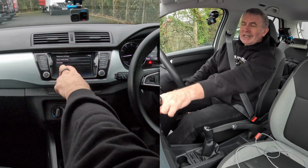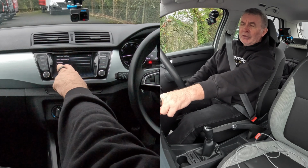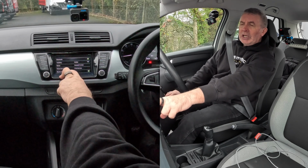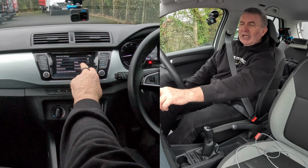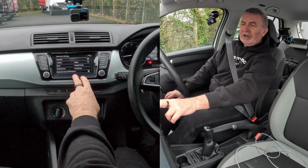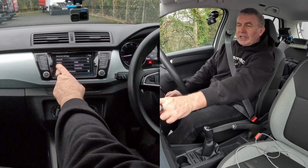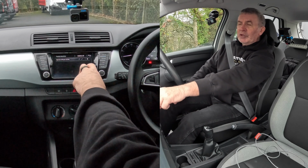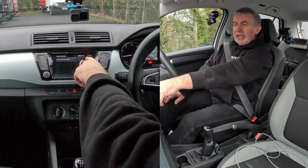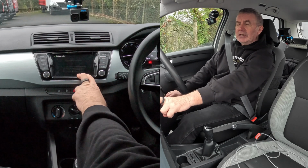Onto settings, select mobile phone, Bluetooth. Now, I'm going to click on Bluetooth. So Bluetooth, visibility, name, paired devices, find devices. We want paired devices. Click on there. Barry's iPhone 15 Pro, the only phone that's paired to it, and there's a bin here. Pin, delete.